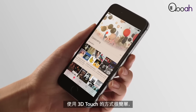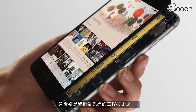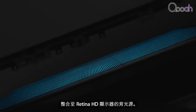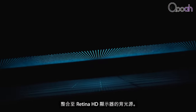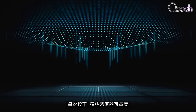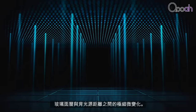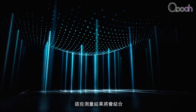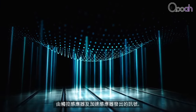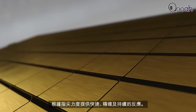While the way that you use 3D Touch is simple, the engineering behind it is some of our most advanced. At its heart are capacitive sensors integrated into the backlight of the Retina HD display. With each press, these sensors measure microscopic changes in the distance between the cover glass and the backlight. These measurements are then combined with signals from the touch sensor and accelerometer to provide fast, accurate, and continuous response to finger pressure.